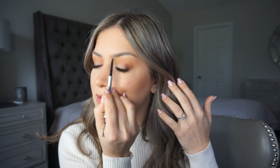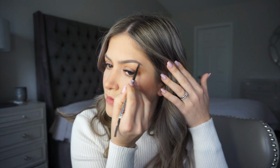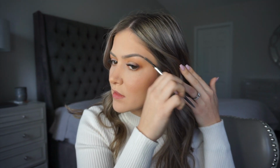Now my brows are not identical to each other. This one is naturally a lot lower, this one's higher. So I just work with what I have and try to even them out. So I line the entire bottom portion. It gives it the shape that I want. And I'll do the same thing here.